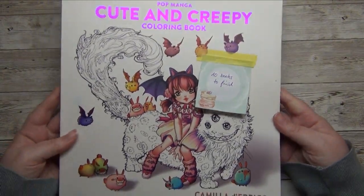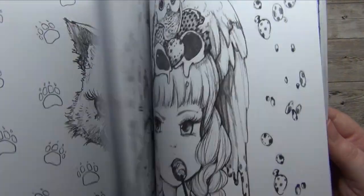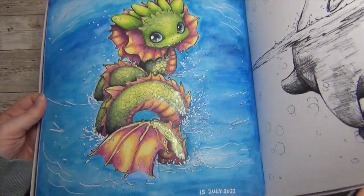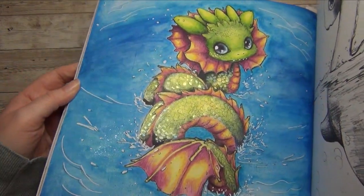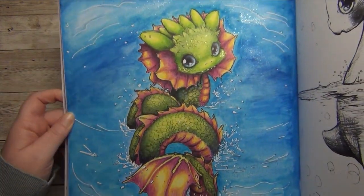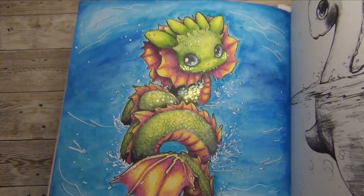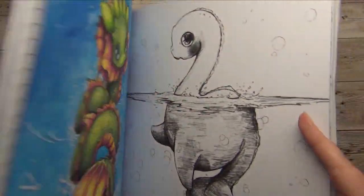Then I added another page to my Cute and Creepy book by Camilla Derrico. Only one this year, or last year I should say, and it was this sea dragon here. In the water, I hope you can see it, there's also some glittery watercolor from the Art Spirits. I really like her watercolors. And the dragon was colored with Inktense. I also enjoyed using Inktense last year quite a bit. And very much enjoyed this one.